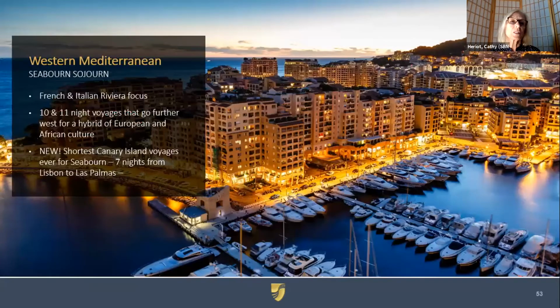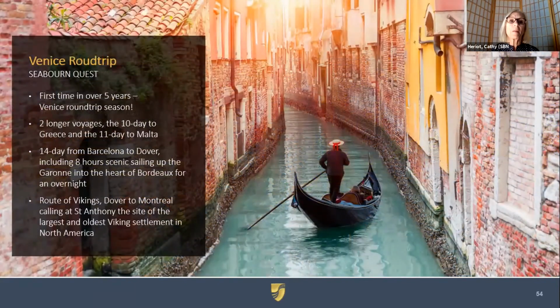So very quickly, I just wanted to share with you, the Sojourn will be offering the Western Med and going into the French and Italian Riviera focus, offering 10 and 11-night voyages. And we are, for the first time, offering a 7-night Canary Islands, Lisbon to Las Palmas, something that you might want to consider with us. And then we're going back to Venice. We're so excited about that. We haven't been in Venice in over 5 years doing a round trip season there. So this will be on board the Seabourn Quest. And then we'll be having some longer voyages going also from Venice into Greece and into Malta.